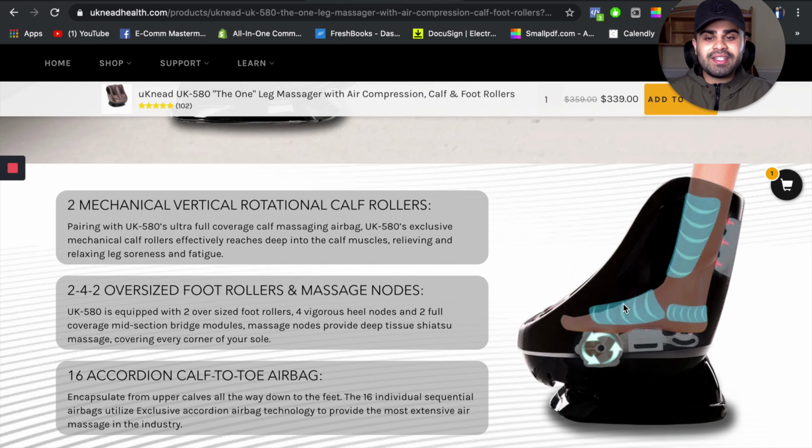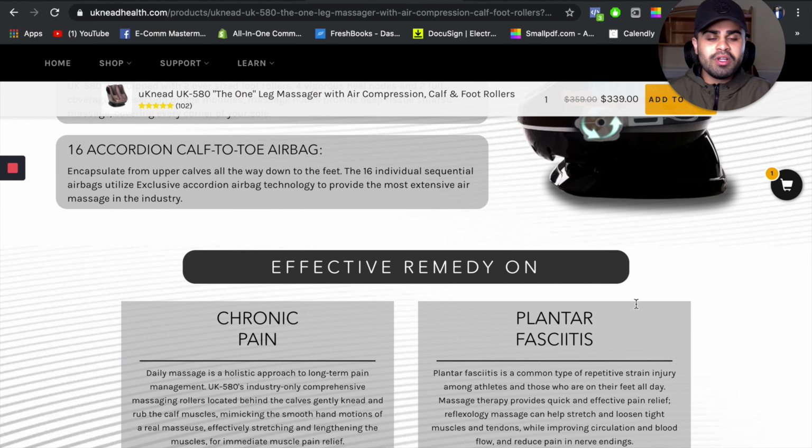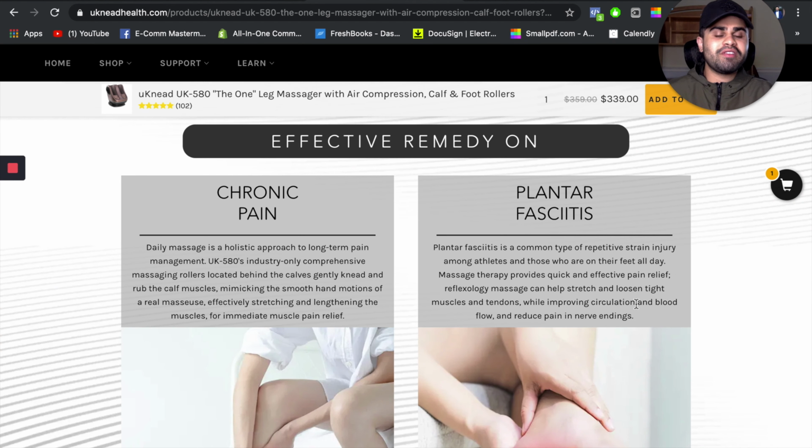And for products like these, guys, this is a high ticket product. You do have to include as much information on your product page as possible. So I really get why they're focusing on not only the features and benefits, but the end result of the product too, right? What they can actually do for people, how it can actually help people.